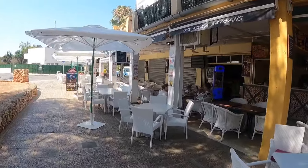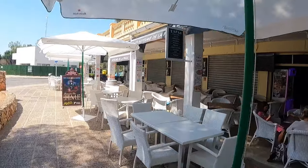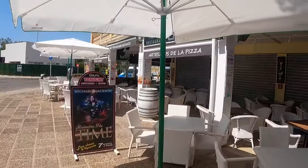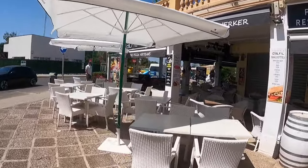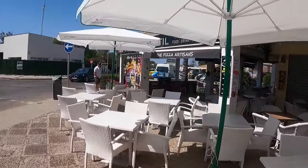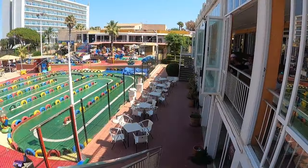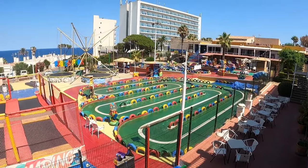So I should imagine this restaurant, bars, cafes, so on, will be extremely busy in the evening, won't they? When it gets a little bit cool and people start coming off the beaches, I should imagine it'd be a job to get a table. Yeah, if you're a youngster, this place looks a bit like heaven, doesn't it?